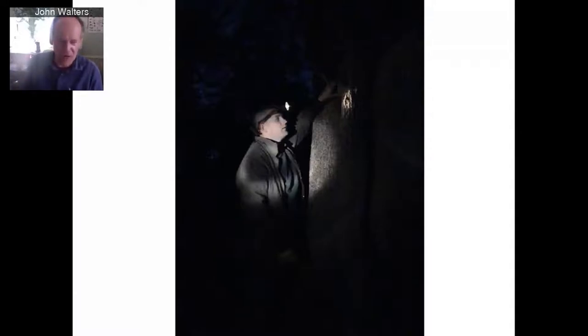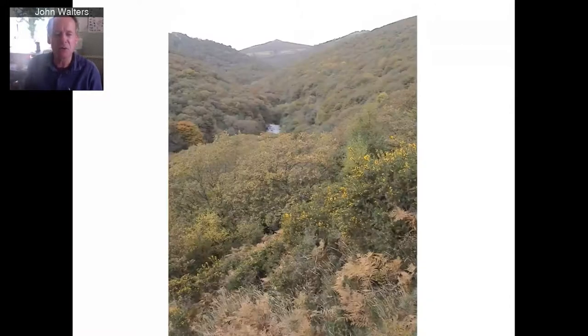So I wandered out into the woods. I live in Buckfastleigh. So I wandered up into the Dart Valley, looking in the woodlands there. And this was on the 24th of April, 1996. And it was about 2 o'clock in the afternoon. I remember the exact time when I discovered this beetle in the woods there.